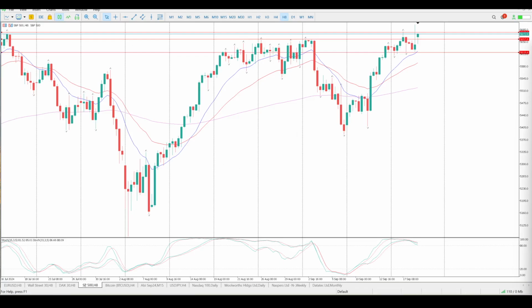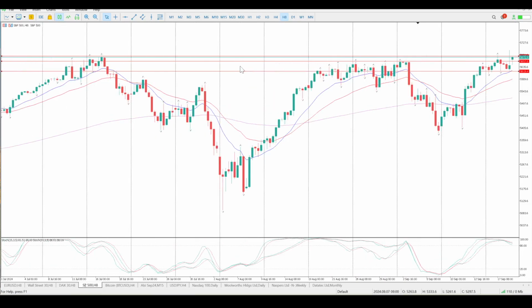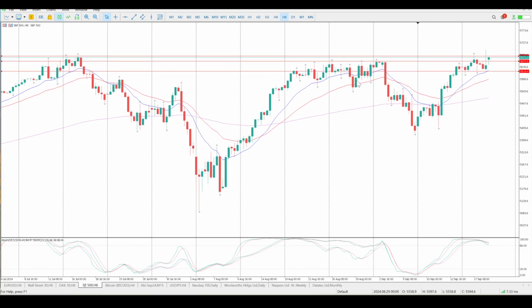Well, we had a half basis point cut in the interest rate, which was 0.25% better than what was forecast. And look at the chaos. So I suspect we are more than likely going to break the structure. I think a lot of people didn't even bother trading, similar to what we did yesterday. And you'll probably find people coming in to look for opportunities today.